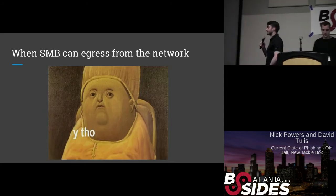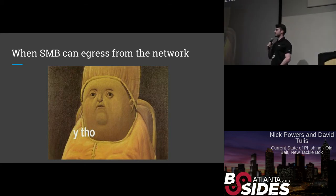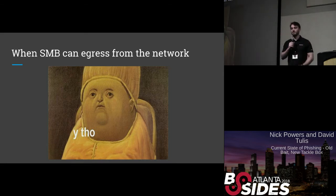Okay, so David talked about some awesome stuff with payloads, and I'm going to talk about a couple more payload options we have as attackers, and also one other thing that I absolutely love, SMB egress testing. Why though?